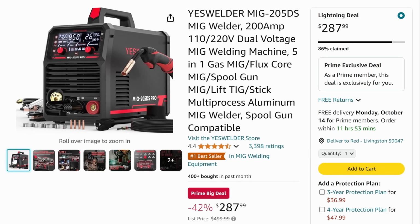You're looking at normally a $500 machine. It's on sale, 42% off, down to $287. And Yes Welder is definitely one of my favorite choices when it comes to prosumer, maybe even value pro level kind of welders.